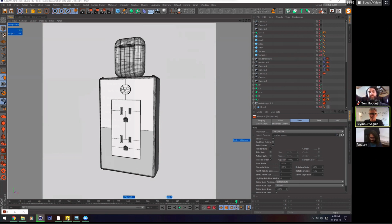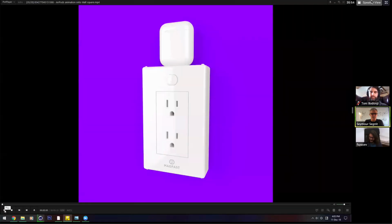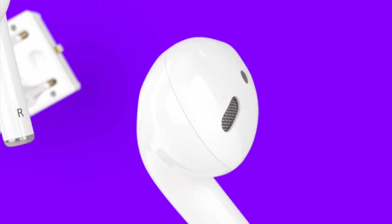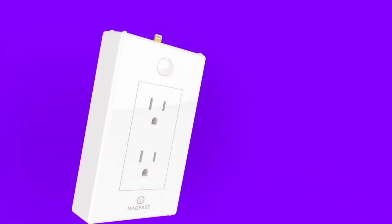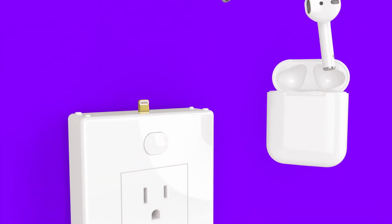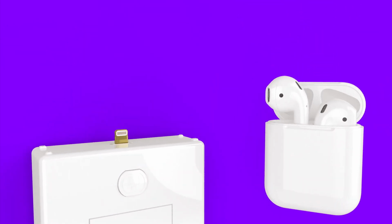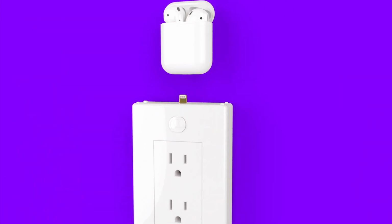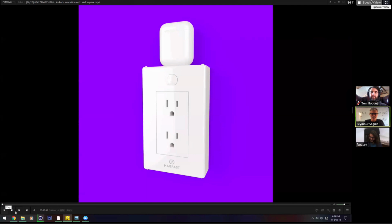Philip, can you play what the finished animation looks like? So notice the focus pull there. Here they come. They pop in. Bloop, bloop. And then here's a little look around. And then look at the... I don't know if you noticed the little jerk.